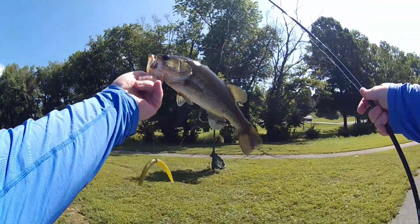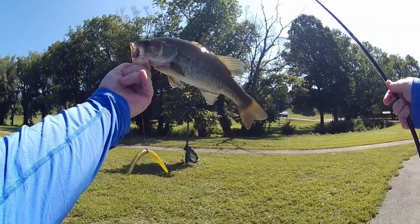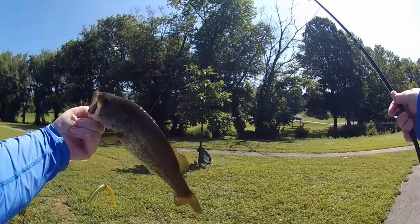Let's put them up here first. Yeah, that's a keeper, about 12.5 inch. He's not heavy by any means, but it's a good fish.